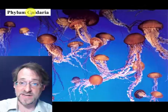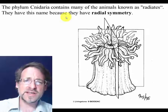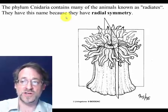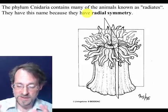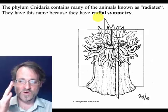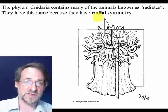The phylum Cnidaria includes a lot of animals that you're probably familiar with. The sea jellies are only one of those. There are also anemones and corals, which are other animals in this group. The Cnidaria are part of a group of animals called radiates. And they have this name because their symmetry is radial symmetry. Again, if you look down on top of a sea anemone, you won't find just one plane of symmetry. You can find an infinite number of planes of symmetry.